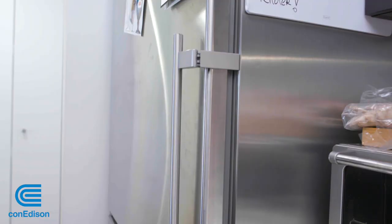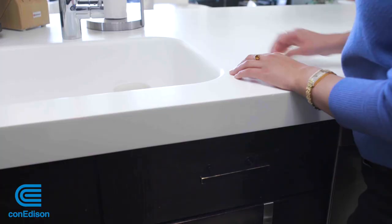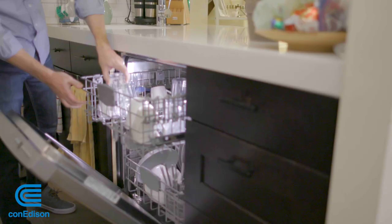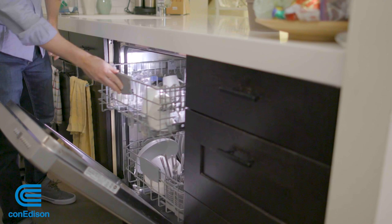Having a smart apartment also has to do with what's in your kitchen. Right now, the new Energy Star dishwashers have increased sensors and water filtration that just helps you use less water, therefore conserving energy. Right now in the residential program, we have a bunch of different rebates. We have a rebate for room air conditioners. We also have rebates for dishwashers, clothes washers, and dehumidifiers.